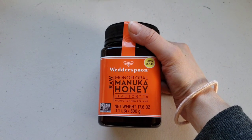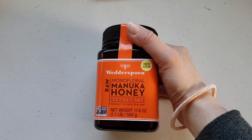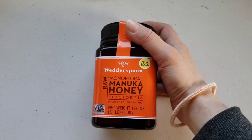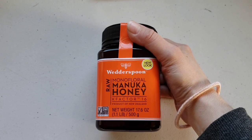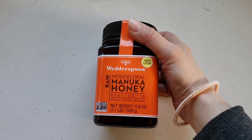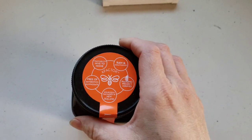This is something I've been wanting to add. Things slowly but surely, you only have the money to do so much at one time. And so I did go ahead and finally pick up some Manuka honey. We always keep raw local honey on hand, but for more medicinal purposes, I wanted to have this. And so we did pick this up this month.